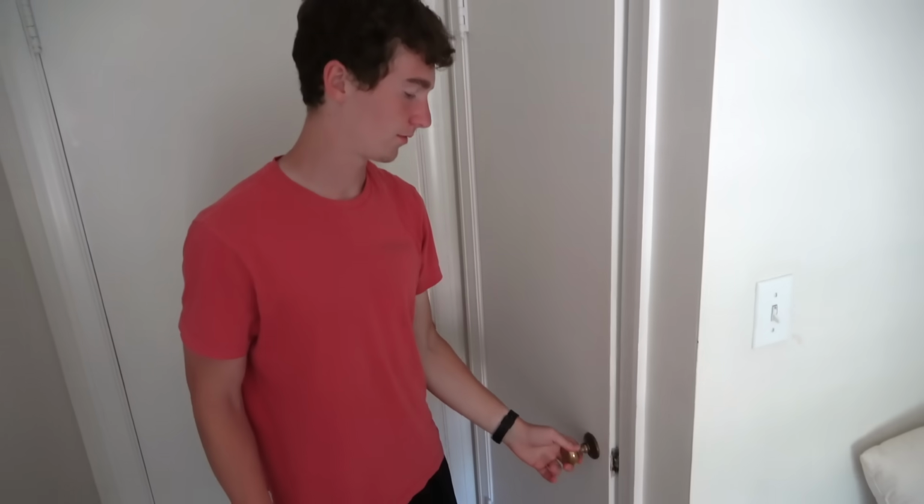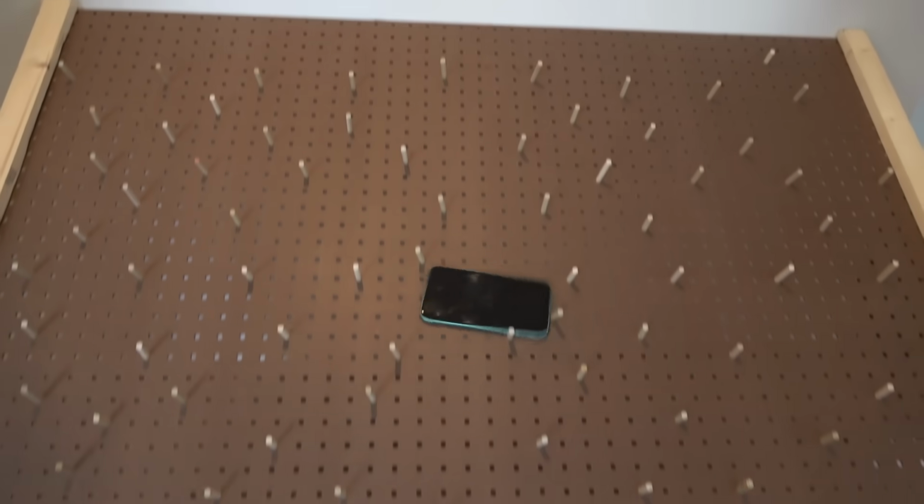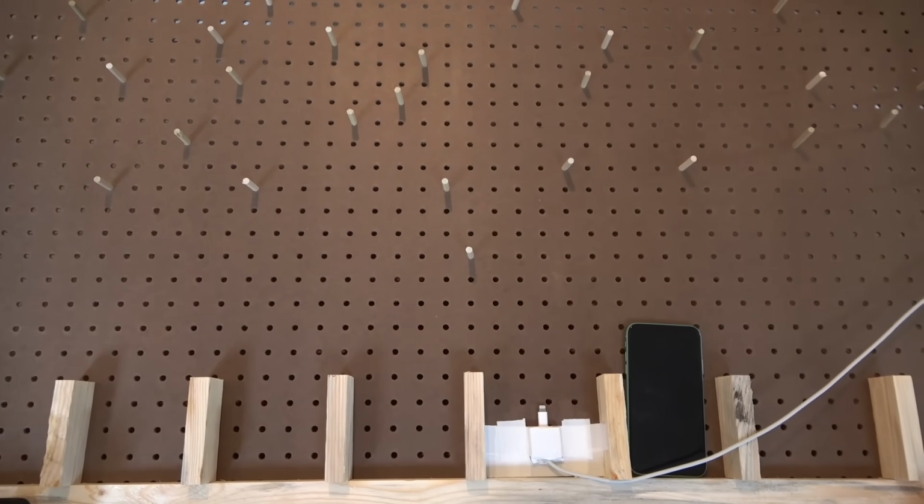I hid the balloons in my closet and went back to trying other trick shots while they lost air. The Plinko board shot, brought to you by Alex. He actually built this. Shout out to Alex. While the way it falls might look completely random, it's not. We strategically placed the peg so the phone would follow the same path every time. Well, most of the time.